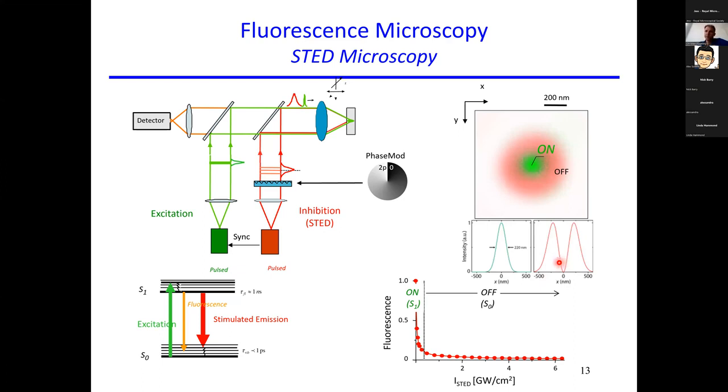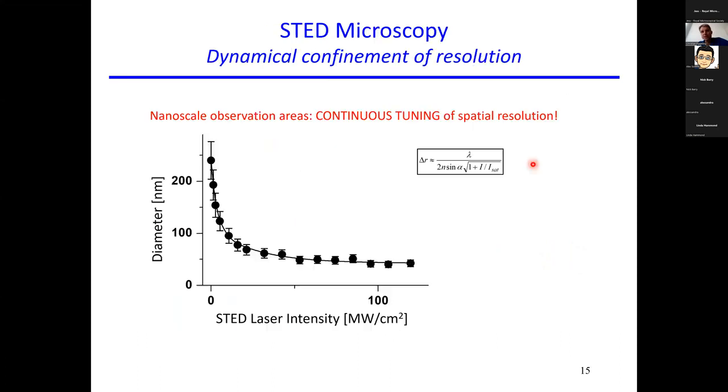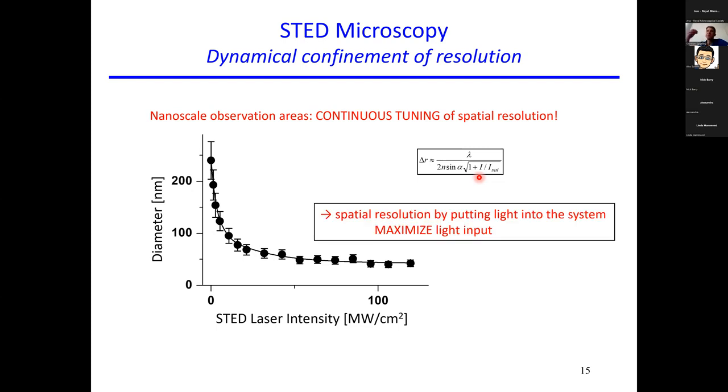In principle, in theory, we could drive it on and on if we only increase the intensity of the STED laser more and more. It's kind of a square root law that we could impinge onto Abbe's equation. So the spatial resolution is maximized by putting more and more light into the system. And now we have a tiny little spot that we can scan over the sample. Because the effective spot is so small, nearby objects are switched on one after the other, and we can distinguish them. So we can image with subdiffraction.